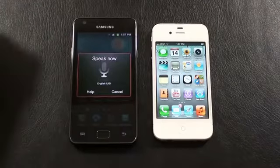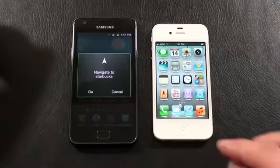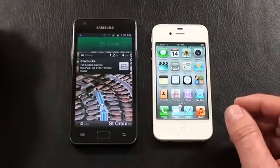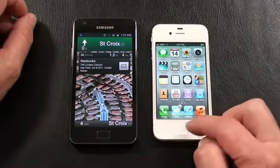Navigate to Starbucks. And we'll let that do its thing. And it's going to pull up a list, and we'll pick one. Head northeast on St. Croix Court, then make a U-turn. Okay.